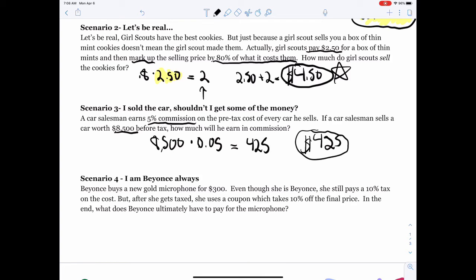So what about Beyonce here? So Beyonce buys a new gold microphone for $300. Even though she is Beyonce, she still pays a 10% tax on the cost. But after she gets taxed, she uses a coupon, which takes 10% off the final price. In the end, what does Beyonce ultimately have to pay for the microphone? Now, you might be thinking, oh, I can just cancel out these 10%. You can't, because you can't combine percents. So let's just do this one step at a time.